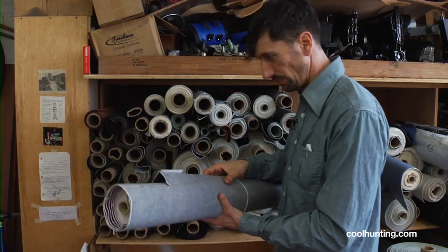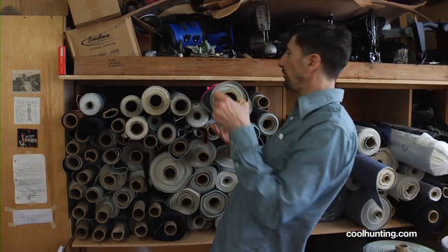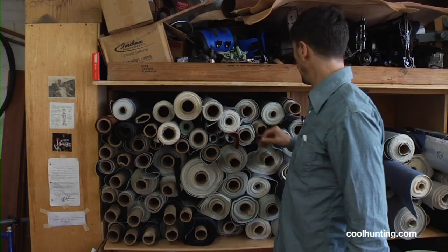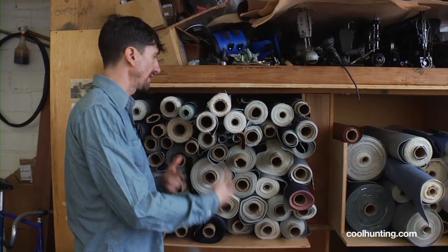This is some Japanese denim that I really like. I have no idea where this came from or what it is, but I love it. It's impossible to have a favorite. Here's another great one. This one's totally awesome. Every roll in here has kind of a little story.